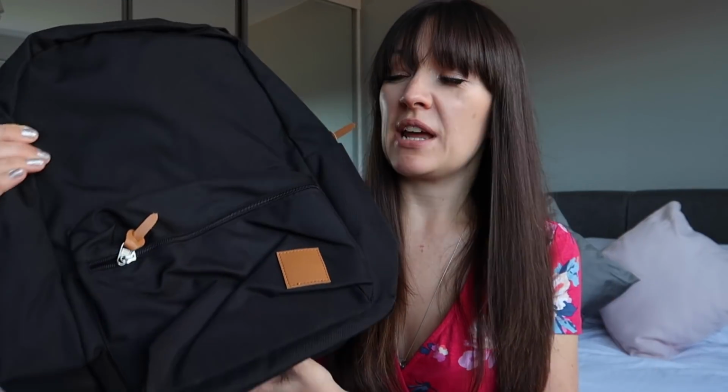Now without further ado, let's take a look at what I've bought in this back to school haul. One of the things I knew I needed to get after doing a bit of a stock take, I sort of need this one anyway, was a bag for my teenager.